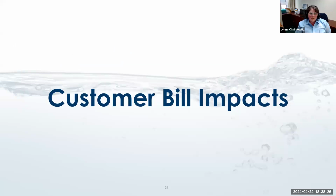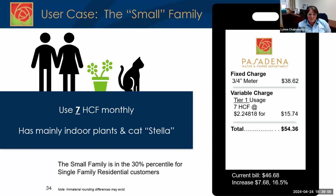So the next thing we're going to talk about is customer bill impacts. And every customer bill impact, like I said, each formula has 3 different components. So not every customer class is going to be impacted the same. And it's also not going to be the same based on how much water you use in your household. So the next set of slides, we're going to go over just some examples. And I encourage everyone to look at the rate calculator to figure out for themselves what their budget might look like with the proposed rates enacted.